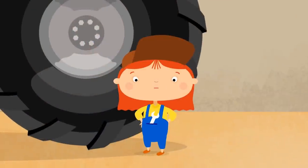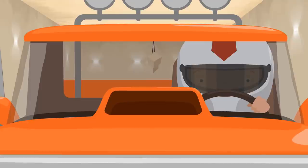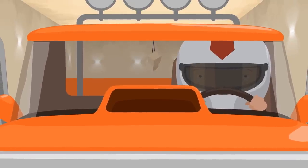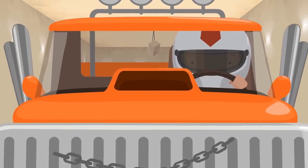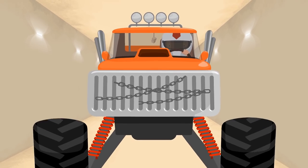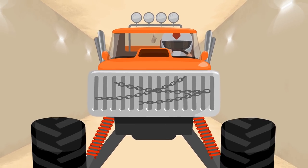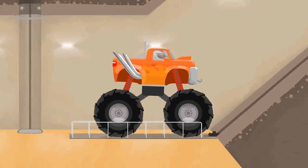Now we can test it. For safety, you need to wear a helmet. Start the engine. Let's drive to the sports arena.